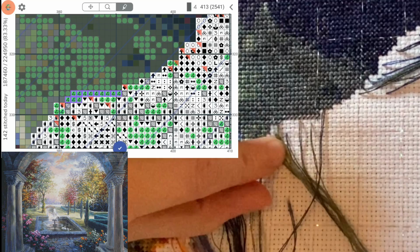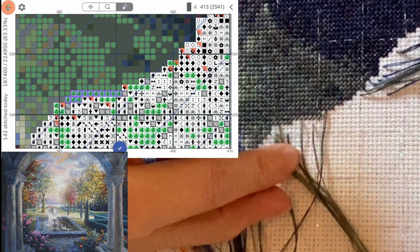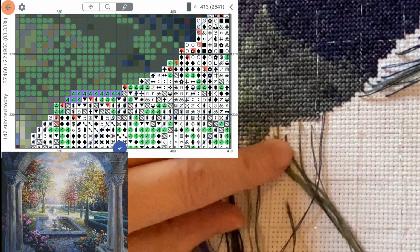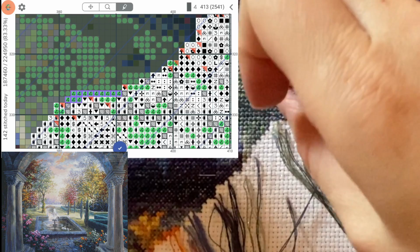Trying to bring that up without piercing the thread there. That feels like there's a knot there or a lump. Oh, there is too. Piece of junk. I don't know how it can tie itself into a knot like that. It's so weird. Okay, that's all right.